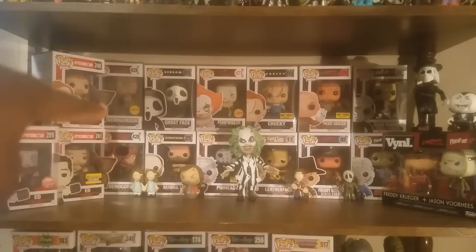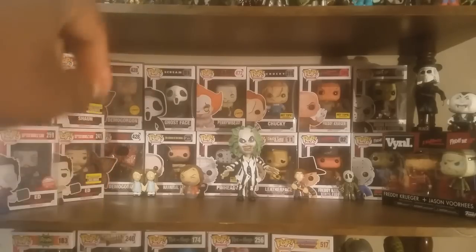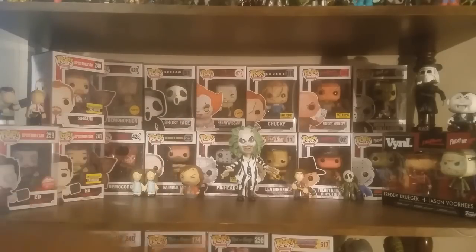I decided to go ahead and keep up the Demogorgon chase, and then also have the common Demogorgon over there, of course. Got Ghostface from Scream, Hannibal Lecter from Silence of the Lambs. Got The Shining, the twins there, the Grady twins, mystery mini, which I got very recently, and also the Jack Torrance Funko Pop, which I do have to pop as well.